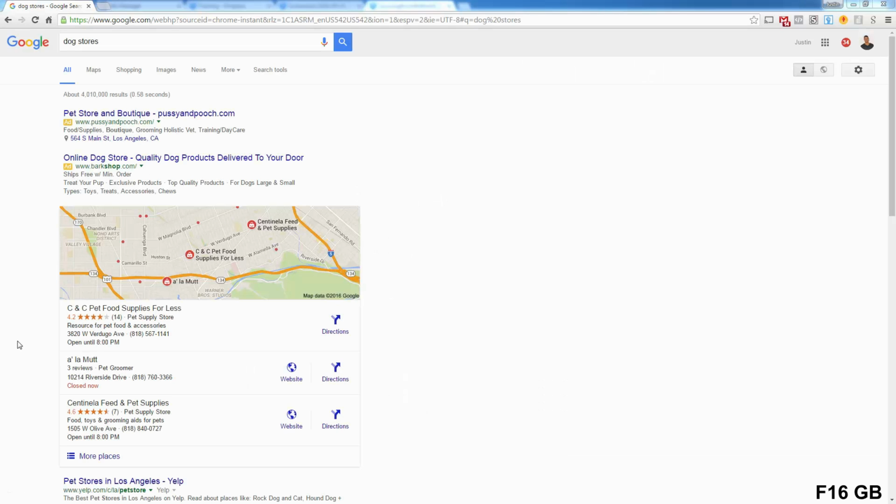All right, so we're just going to pretend that our niche is dogs. First things first, we need to design around our niche. So let's say we're doing dogs. Well, we need to do some research and see what the themes are inside of the dog niche.